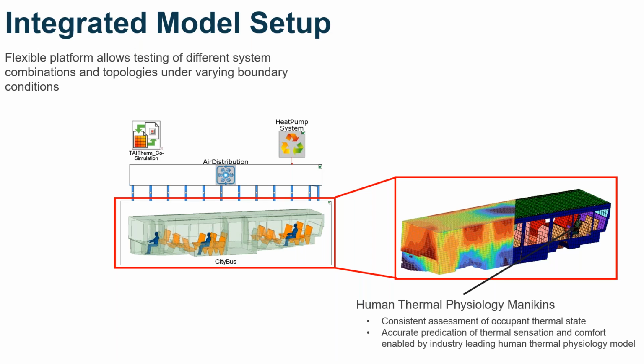And on top of that, the TAITherm provides tools for simulating the thermal comfort of the actual passengers in there. So you can add the thermal models into the cabin and as an outcome of the simulation, see what comfort and sensation the passengers would feel inside.